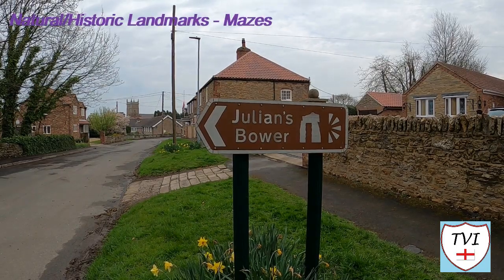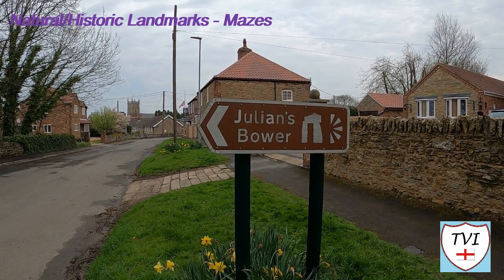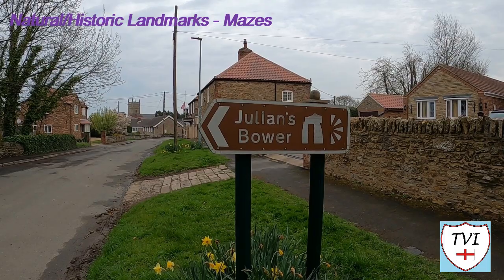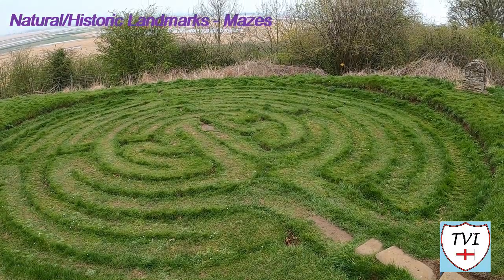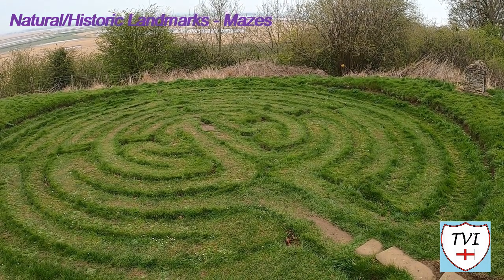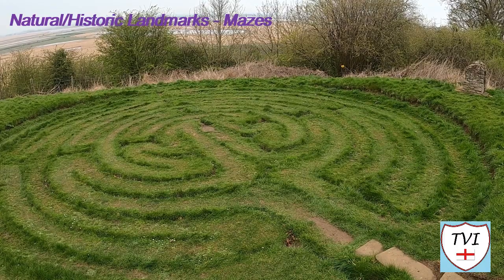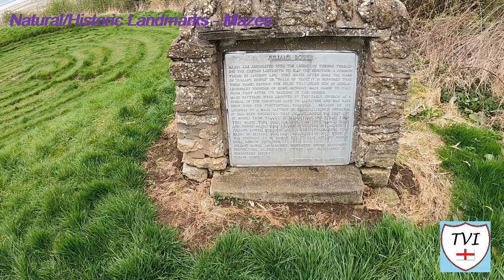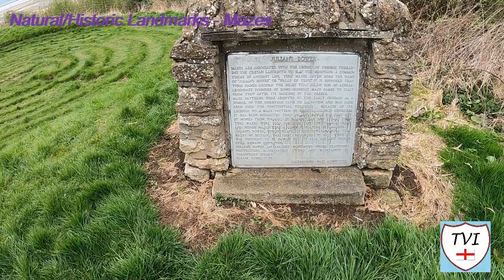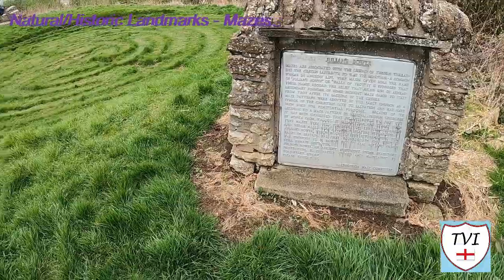What Alkborough lacks in terms of amenities, it more than makes up for with landmarks. There are no end of these, and we start with perhaps the most unusual one, Julian's Bower. This is a turf maze that overlooks Alkborough Flats. Although referred to as a maze, being unicursal, meaning it only has one way in and one path through, it's more accurately a labyrinth. According to a book by Arthur Mee, the maze was cut by the monks from the priory, but White's Lincolnshire Directory of 1872 maintains it was constructed in Roman times as part of a game.